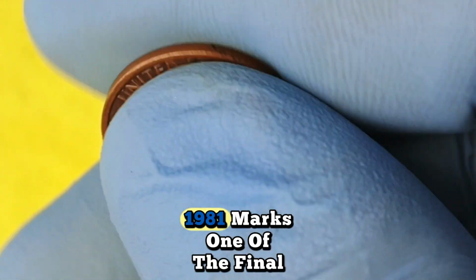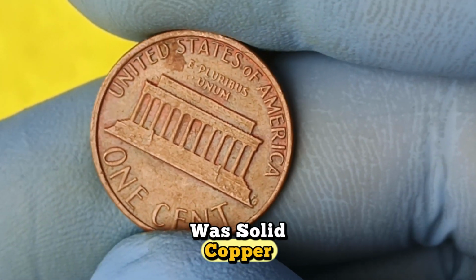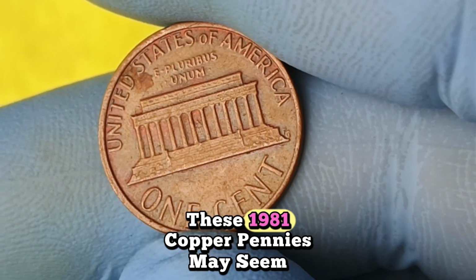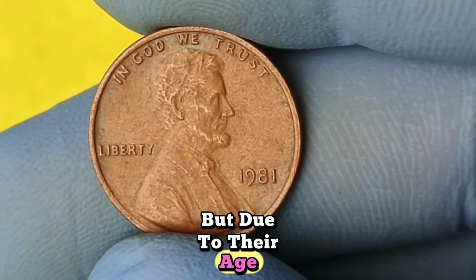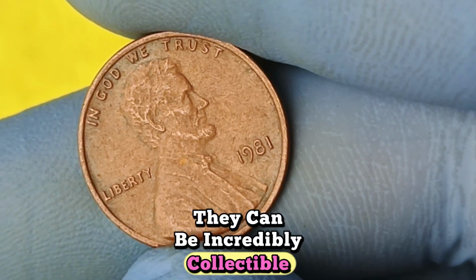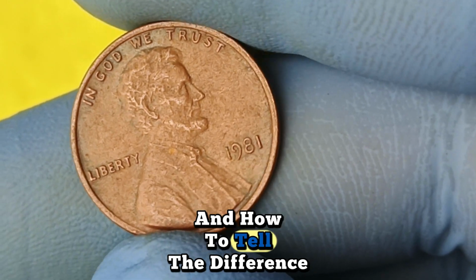That means 1981 marks one of the final years you could get a penny that was solid copper, 95% copper and 5% zinc. These 1981 copper pennies may seem ordinary, but due to their age, composition, and some minting quirks, they can be incredibly collectible. Let's talk about where the 1981 penny was minted and how to tell the difference.